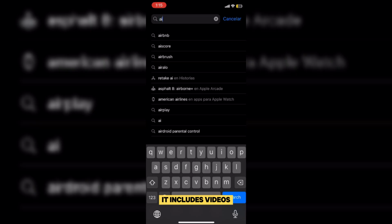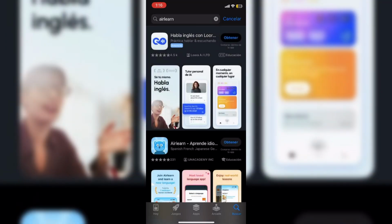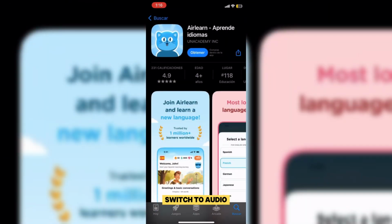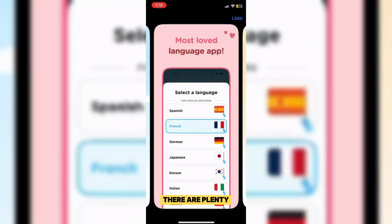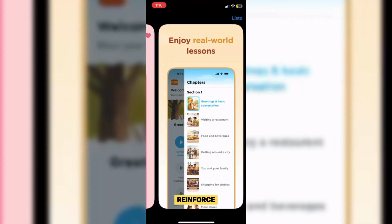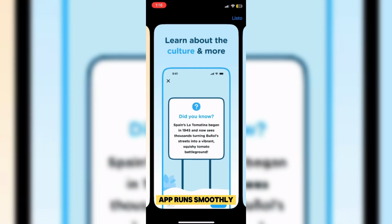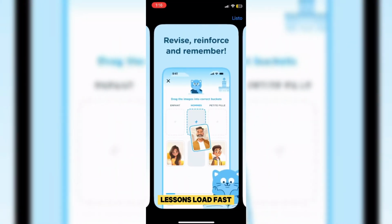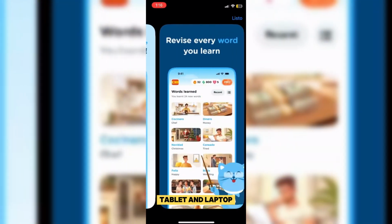It includes videos, diagrams, interactive flashcards, and even small simulations. If you prefer listening, you can switch to audio lessons. And for writing-based learners, there are plenty of exercises and quizzes that reinforce memory through repetition. Performance-wise, the app runs smoothly on all devices. Lessons load fast, and your progress syncs automatically between phone, tablet, and laptop.